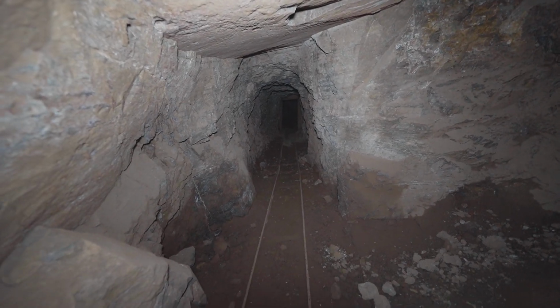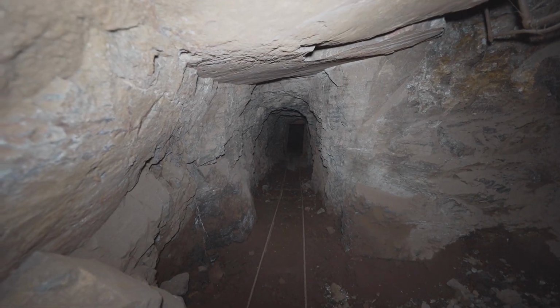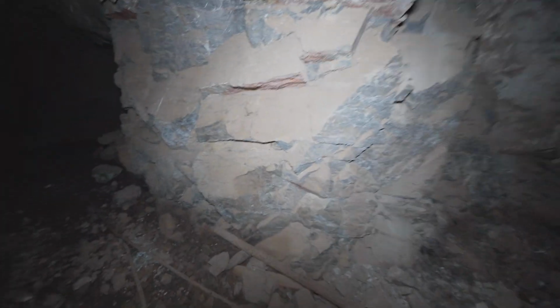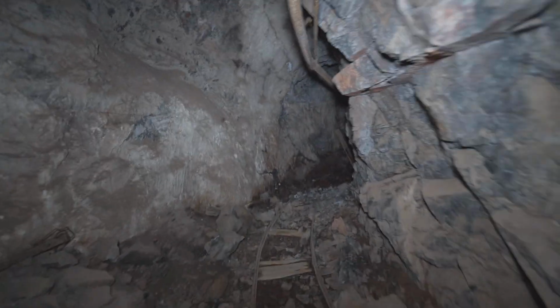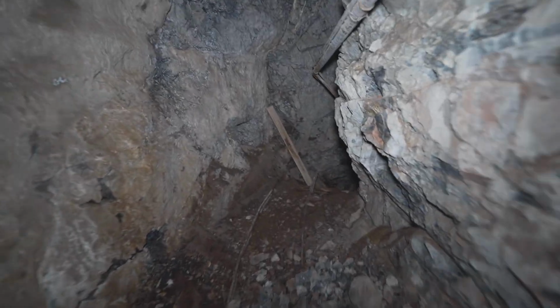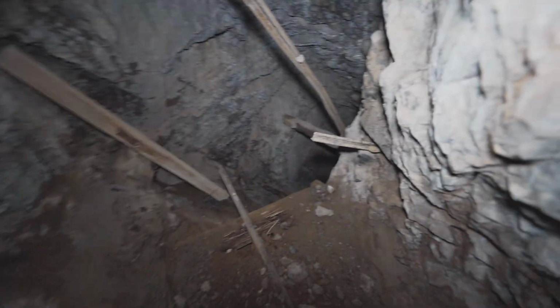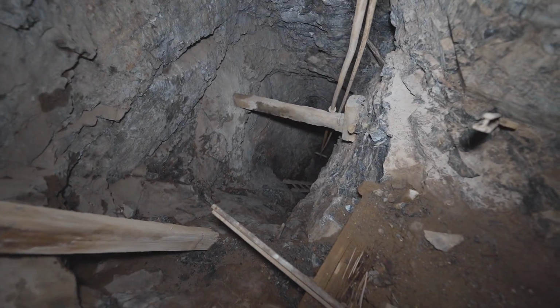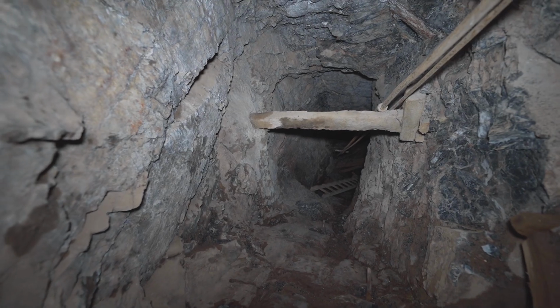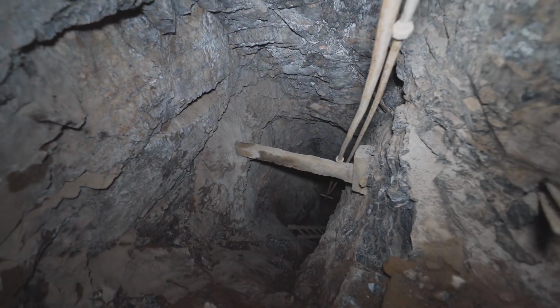Okay, so we're gonna complete this level before we go up or down. So that's back toward the hoist room. And we're just gonna check off all these other junctions that we saw earlier. So remember that chute. And there's this junction off here to the left. This looks like it just goes to an ore pass. Tell you what though, there's quite a bit of air coming out of that, I think. So it looks a little tough to get down, but there might be another way.